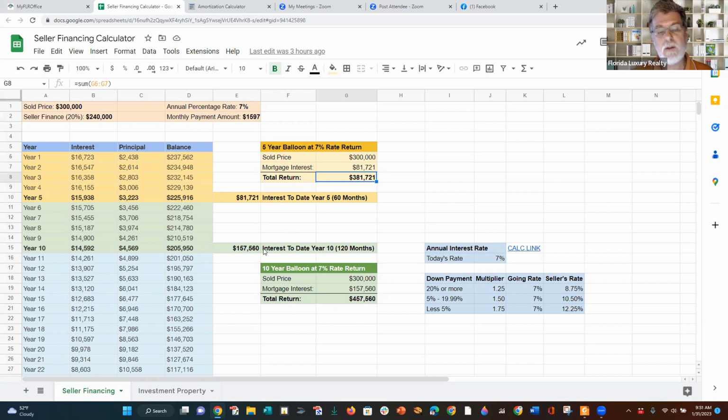And then I also did this at 10 years. So the interest over 10 years will be $157,560. So the total return to the seller by keeping a loan out for 10 years would be the initial sale plus the interest, which would be $457,560.